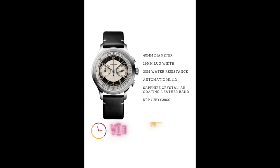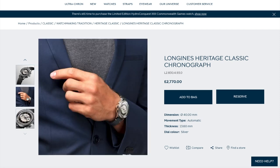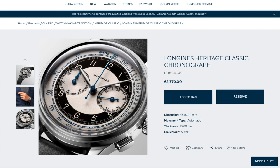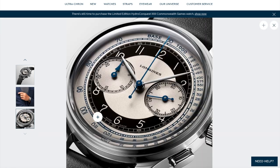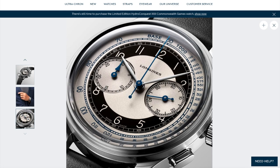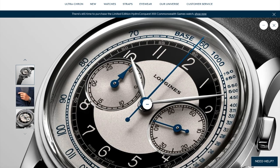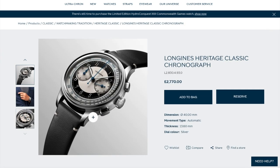We're actually looking at one of the more premium brands within the Swatch Group ladder. We're looking at Longines, and there are a few to choose from, but the one I've gone for is the Longines Heritage Classic Chronograph. Longines itself has an incredible history when it comes to chronographs, having worked a lot within aviation and partnering with people within aviation. There are lots of different models to choose from, but I chose this because I feel that it is probably one of, if not the most attractive watch on this list today, bar one, which I will show you in just a moment. The Longines Heritage Classic Chronograph retails at around £2,700 to £2,800 in the UK.